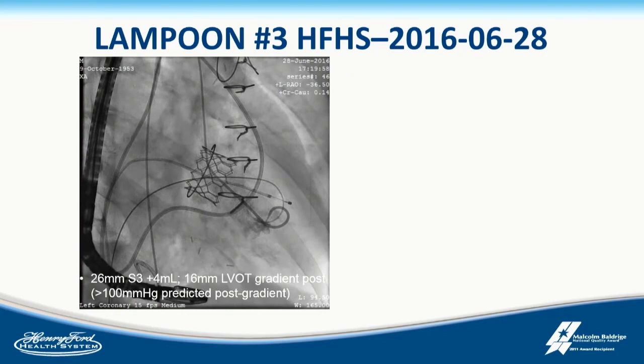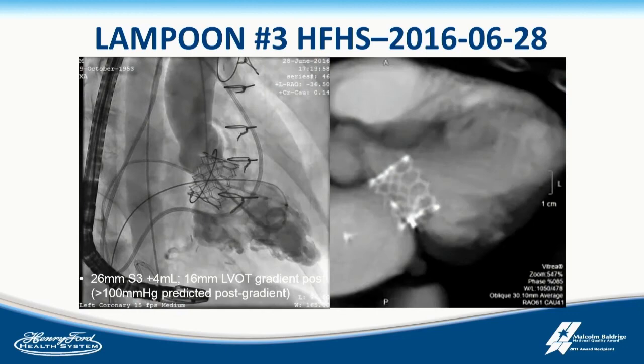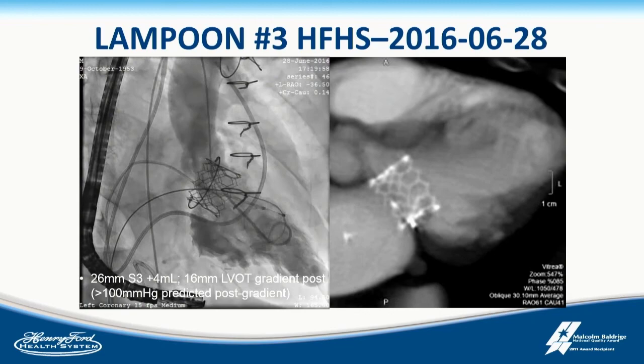Here was our third case back over a year ago now, and you can see that when that valve and ring is in, it does span that full septum. We added extra and flared it like Myra taught me to do. And if you look on CT scan, it touches the septum, so this patient would have had LVOT obstruction.